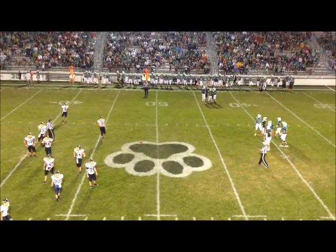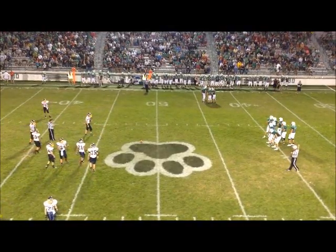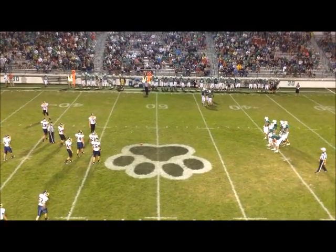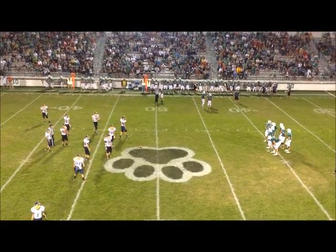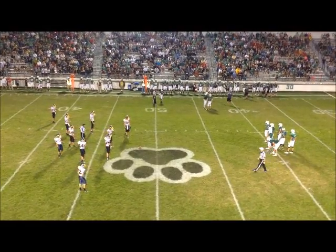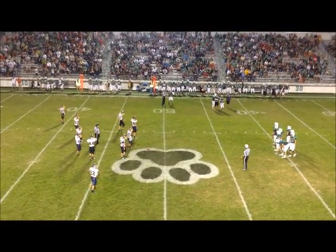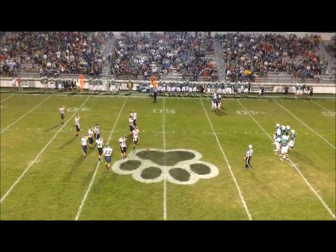2:23 to go in the ball game. From the 48, first down and 10 for the Bulldogs. As you mentioned, Bob, that could be the ball game right there. Well, clock continues to run. The scoreboard says OG has no timeouts, but we don't know. Somebody called a timeout. Official timeout. Surely Celina didn't stop the clock. No.